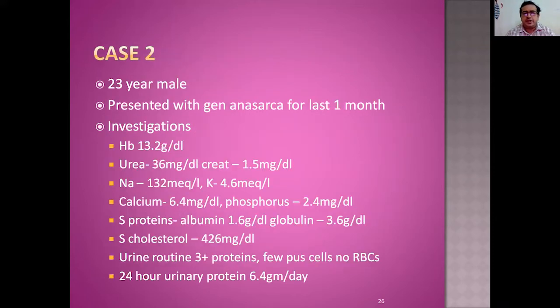The next case is of a 23-year-old male. This male presented with generalized anasarca for 1 month. Investigations revealed that his hemoglobin level was 13.2. Urea and creatinine were borderline. Creatinine was slightly elevated, 1.5 milligram per deciliter. Sodium was 132, slightly low.